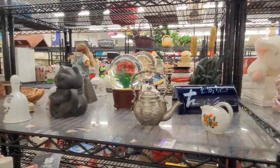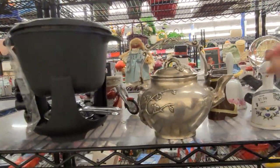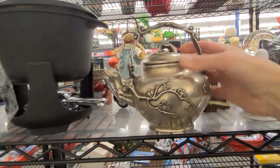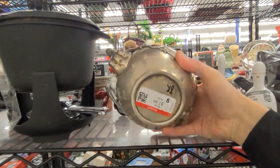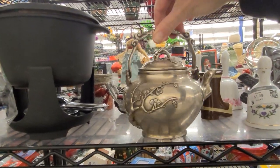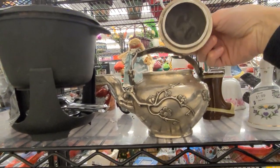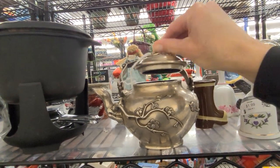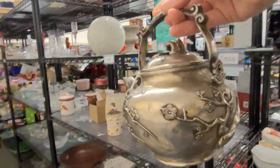This is a sweet little teapot. Oh, there's several over here. This is lovely. It looks like it has cherry blossoms on it. It is $7.99, but it's got good weight to it. It's metal. And teapots are really collectible. They're very popular, and I always sell through my teapots quite quickly on eBay. Let's put this one in the cart.